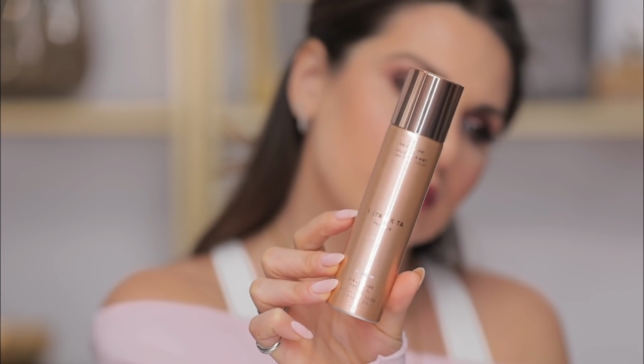A product that I've recently purchased is this Patrick Ta major glow highlighting mist. And of course, I had to get the fan. How do you call this? Is it a fan? I want to use this so bad. It's going to be my first time using this. I'm using the color We Love Her.